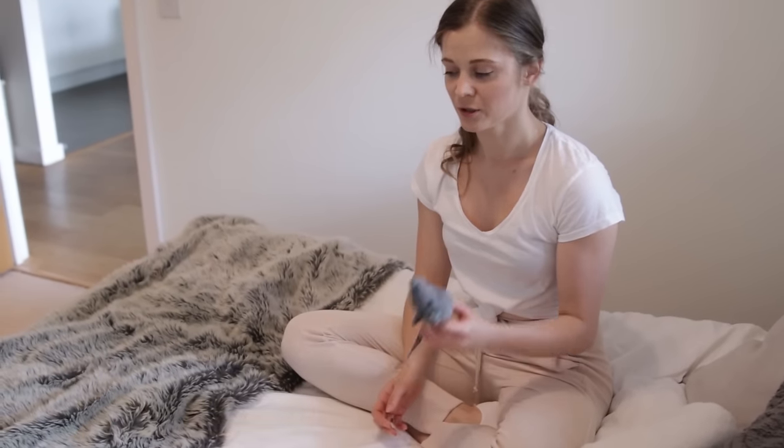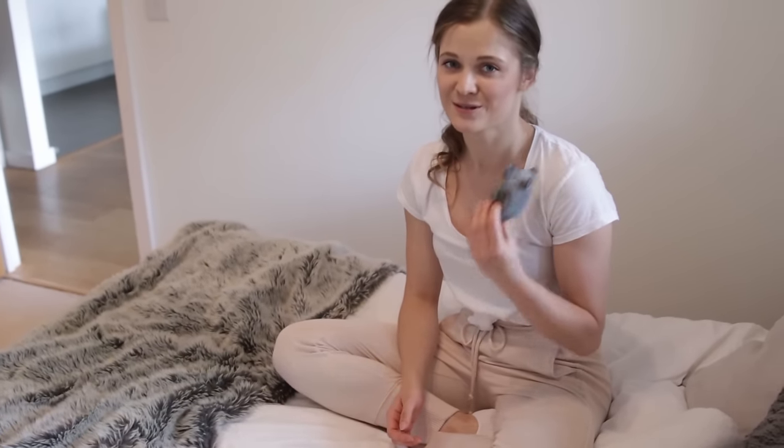So that's something that we definitely started to do with our kittens from the get-go. As soon as they would start to bite or claw on our hand while petted, we would just take our hand away and just leave it, and that was the end of the playtime. So always make sure to use toys.